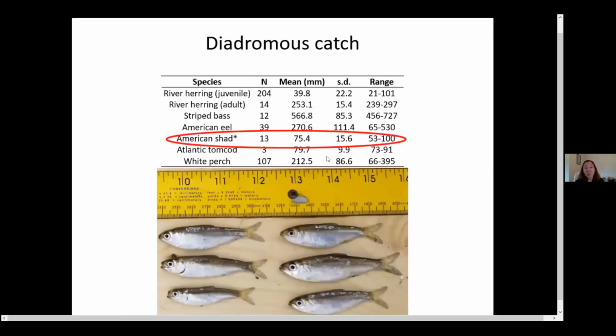But of course, our focus here is American shad, and we caught 13 juveniles. So there definitely is a remnant population, but probably not very big. And you can see in this image, for those of you familiar with alosines and distinguishing between the species, on a couple of these fish, you can see that straight jawline. So these were in fact juvenile American shad, in case anyone's questioning my IDs.